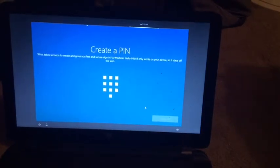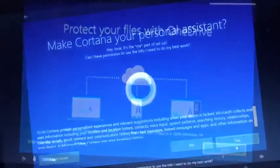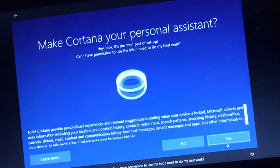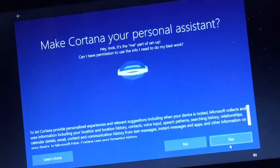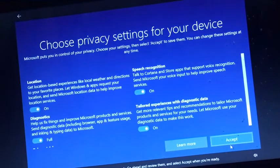If you guys want to create a pin, you can if you want. OneDrive? No. Can I have permission to use the info I need to do my best work? Yes. You say no if you want to. These are the settings Microsoft recommends. Go ahead and review them, and select Accept when you're ready.